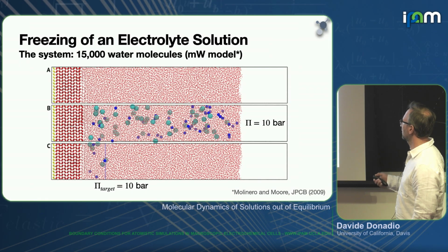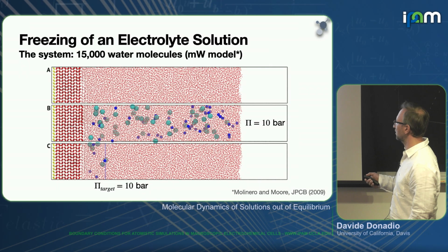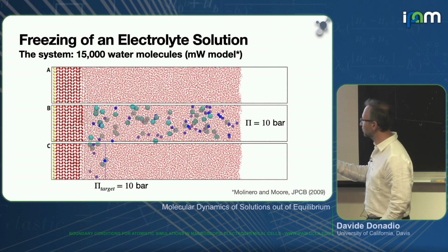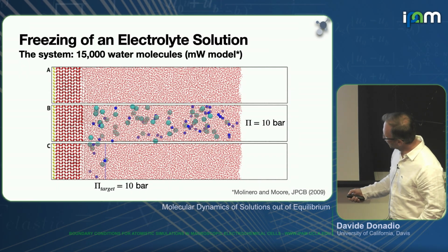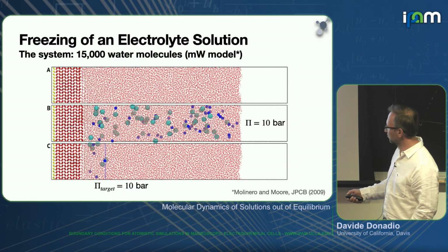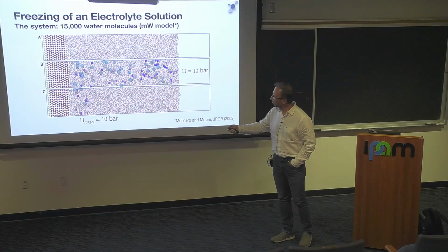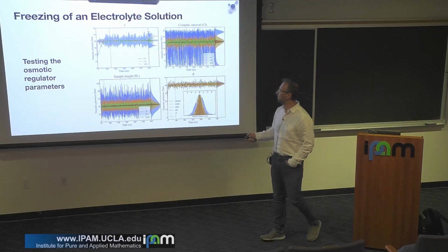Same system with a concentration of sodium chloride ions at a pressure of 10 bar, corresponding to a pressure of 10 bar at the surface of the water. This corresponds to an osmotic pressure of 10 bar. And then this is our moving membrane, where we need much fewer ions here, and we set the target pressure as 10 bar, right? So we want to estimate the crystal growth rate of the ice as we drag the system out of equilibrium at supercooling, okay?